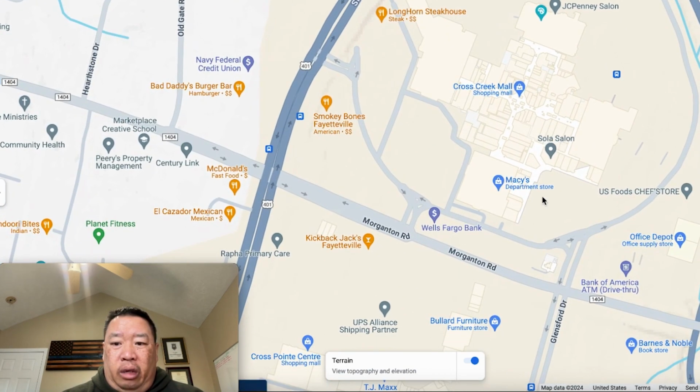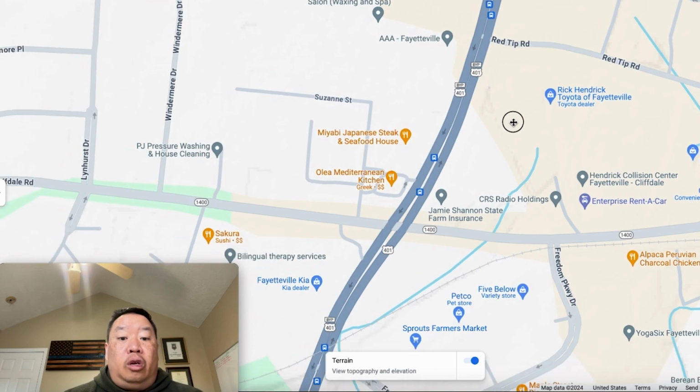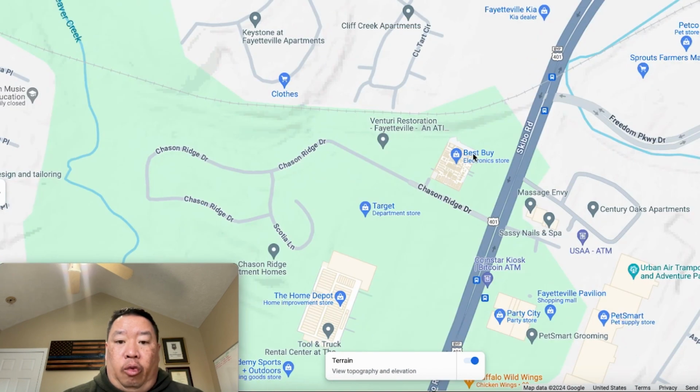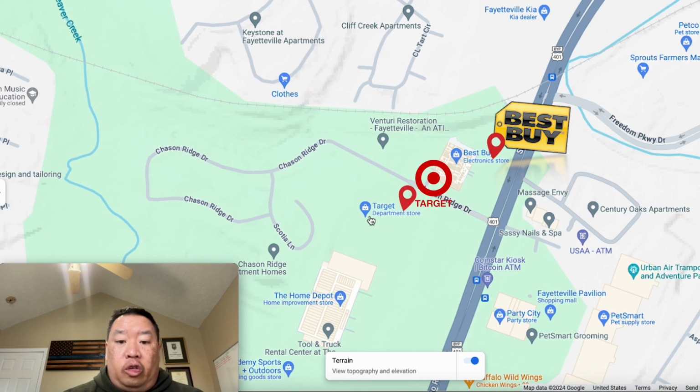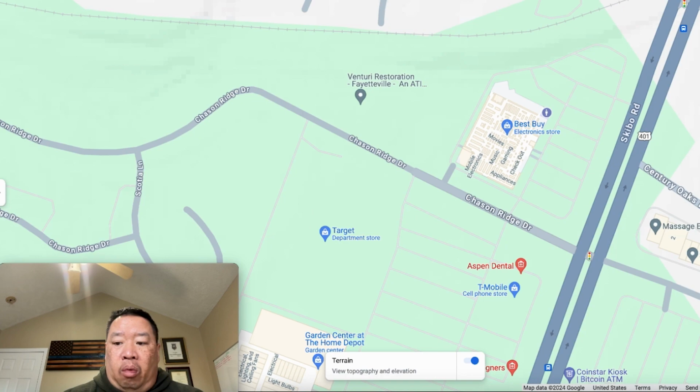As we zoom out here, you see Cross Creek Mall. Zooming down here, there's the Miyabi's Japanese restaurant I was just telling you about, so it's not far from the other one. And here we've got our Best Buy. We've got our Target. So I know the ladies love Target. There it is. It's on Scarborough Road.